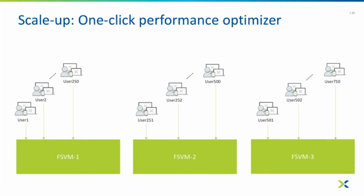Scale-up is similarly easy. We can extend the same example of simplicity to the scale-up with Nutanix Files. In this example, you can scale up simply by adding FSVM resources, such as CPU, RAM, and storage, to existing FSVMs. In the case on screen, we have thousands of users accessing file services. A sudden surge of access, perhaps due to the expansion or acquisition of a new division, results in many more users accessing the same file data.